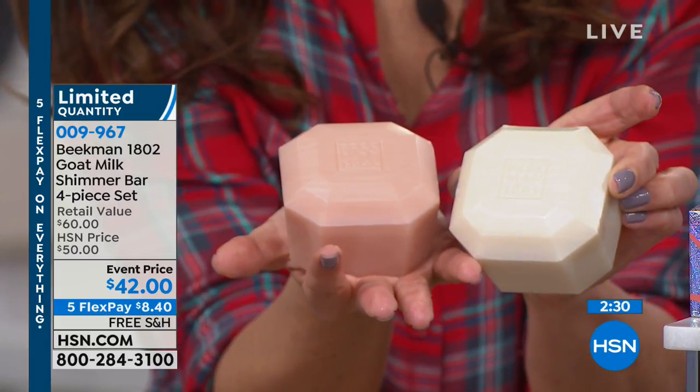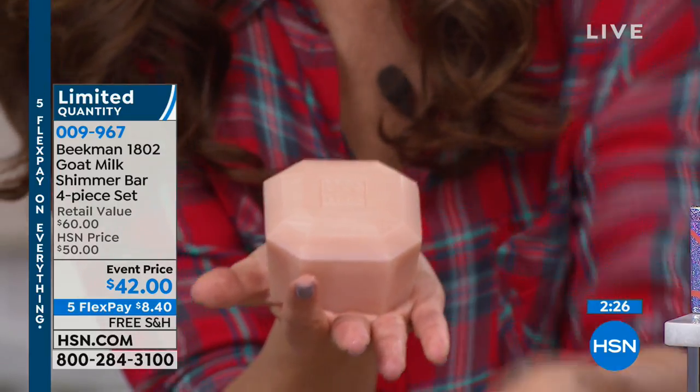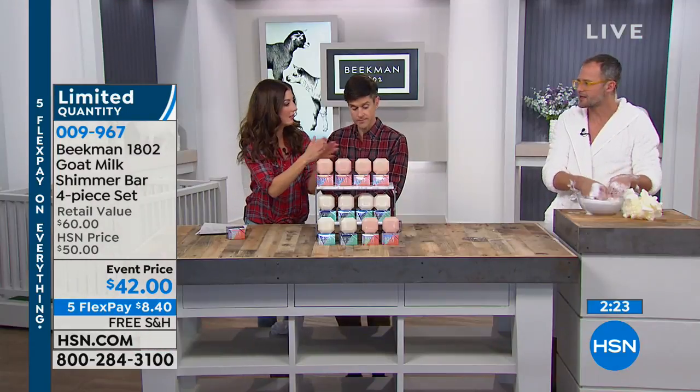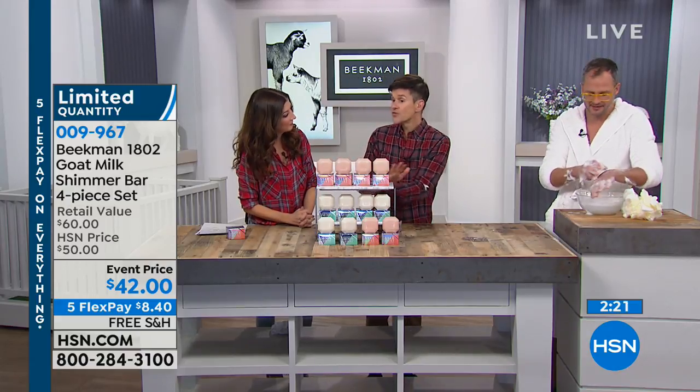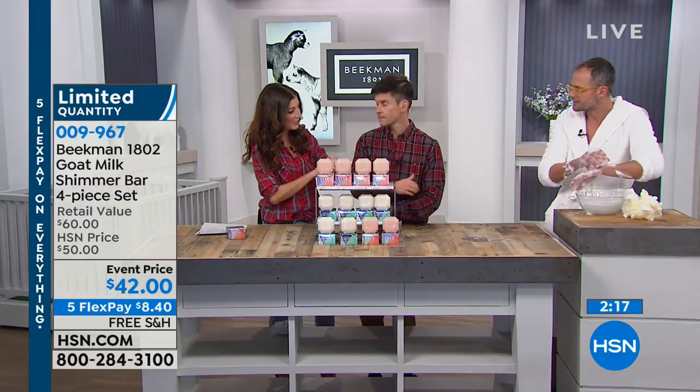Now, it doesn't give a shimmer on your skin. It only buffs and polishes your skin using the quartz crystal. And not in a harsh way, not in a scratchy way. You feel it, the finest little rubbing. So it's kind of gently exfoliating.